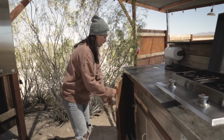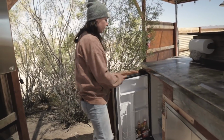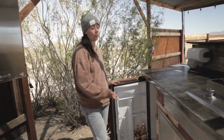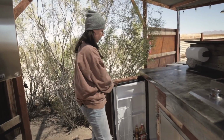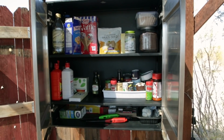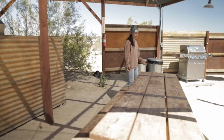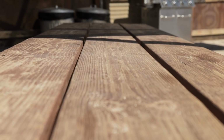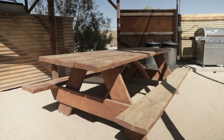A fully functioning fridge, bigger than a mini fridge. It's a little bit bigger, so really, most people come out for a weekend to 4 days. It fits plenty. And then we have our pantry. We have our eating area, this hand-built, very sturdy picnic table that can seat probably about 12.